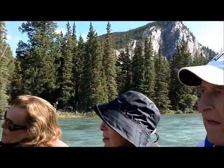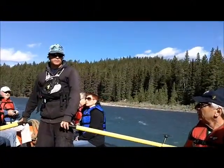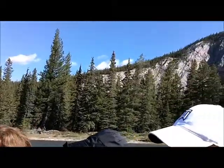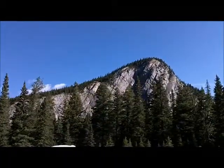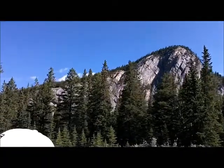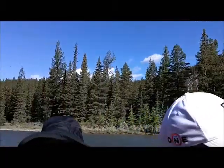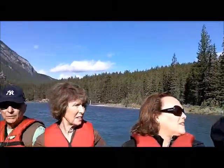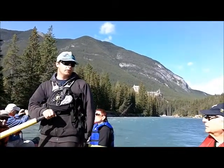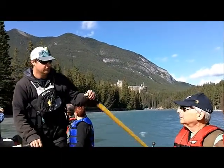Is it hard to row? You want to try? From Bow Glacier, which is part of the Wapta ice fields, that melts and forms Bow Lake. It's only about 100 miles north of here, so this water also stays relatively cold all year round at about 40 degrees. And the Bow River flows southeastwards through Alberta, where it meets up with the South Saskatchewan River. And eventually this water makes its way all the way out to the Atlantic Ocean.